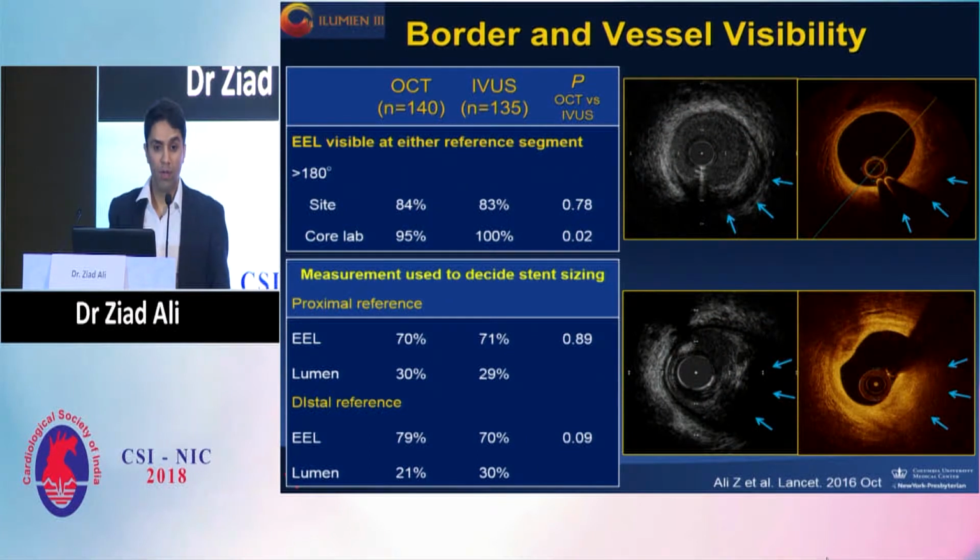Of course, the other thing with vessel and normal reference vessel segments is being able to identify whether or not it's normal. And one of the advantages that has been postulated in the past is that it's easier to see the entire vessel on intravascular ultrasound, but not on OCT. But actually, in reality, this is not the case. In a randomized controlled trial, we identified the reference segment, the ability to detect the border of the vessel, in the same percentage by IVUS and by OCT.